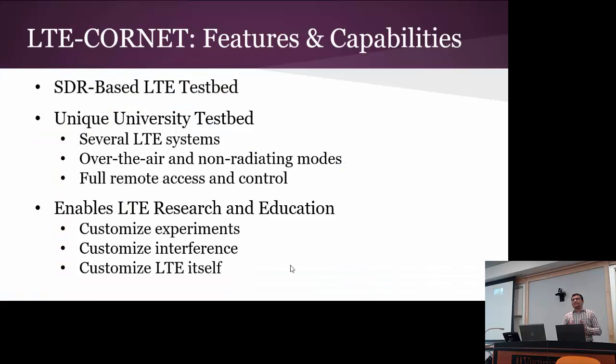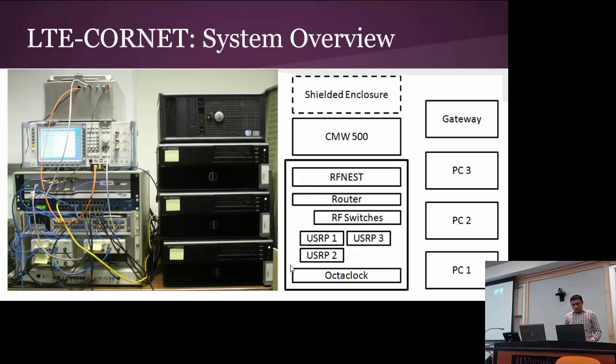Next, the LTE Cornet testbed is the latest addition to the Cornet testbed families. It's a unique university level SDR based testbed, which enables LTE research and education. So this is the heart of the system. And I'll briefly point out the major components that you can see. We have three software-defined radios over here.